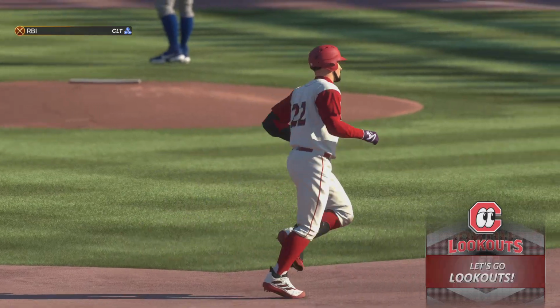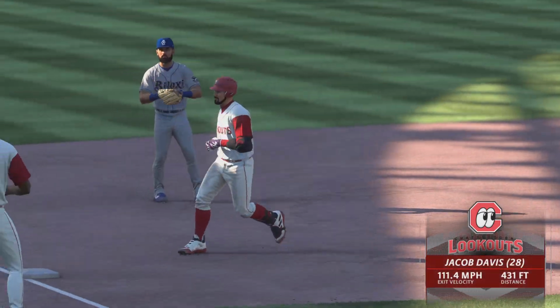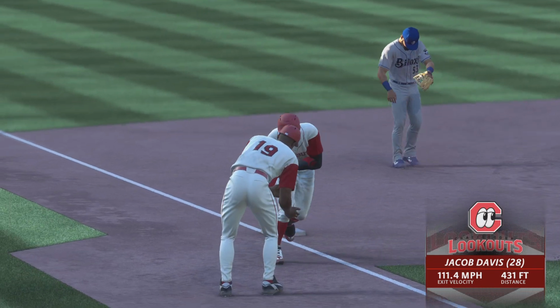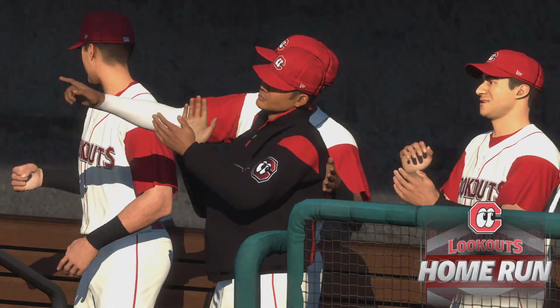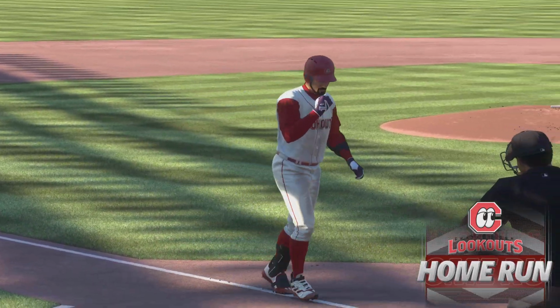This place is absolutely loving it. And they slice into the lead. It's 2-1. One pitch, one swing, one home run. Yeah, you can say that's efficiency right there. Didn't need much time in the box to make an impact.